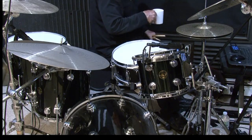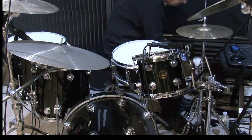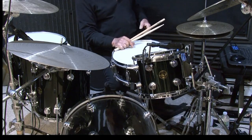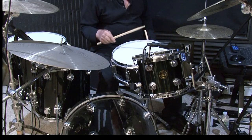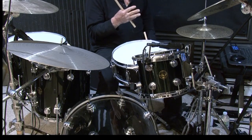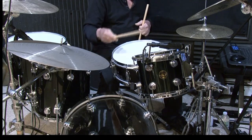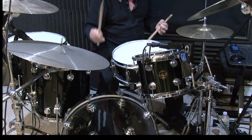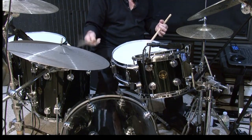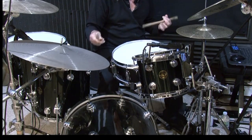Does everybody understand, before I go any further, the short note and the long note? For example, now, if I take that exercise, that measure, 1 and 2 and 3 and 4 and 1, a simple pattern like this, and I say, all right, the long notes are going to be the bass drum. The short notes are going to be the snare drum. 1, 2, 3, 4, 1, 2, 3, 4.